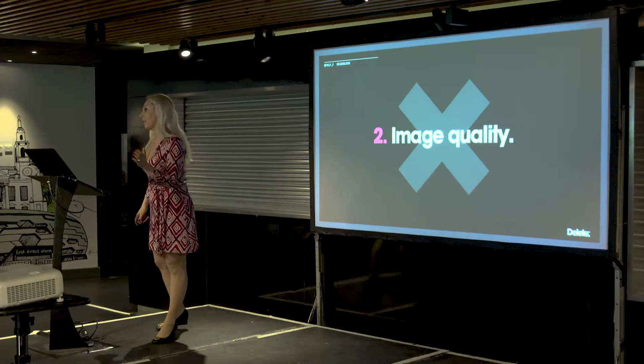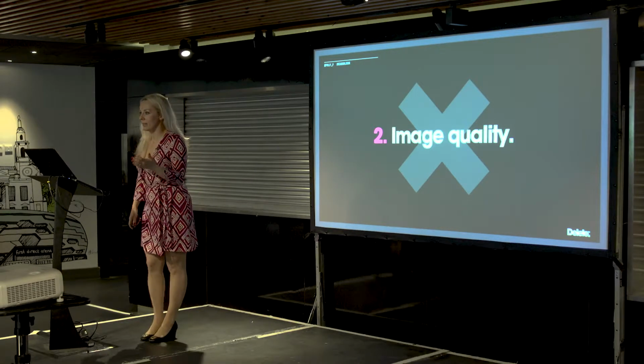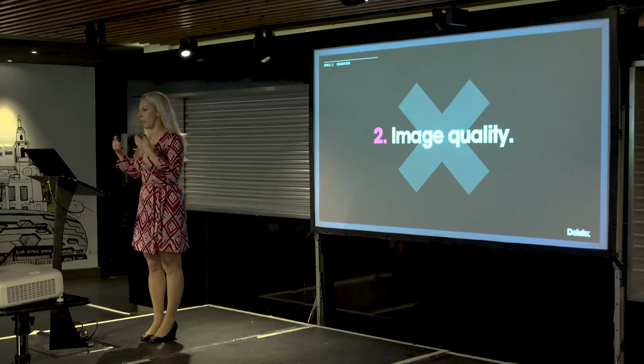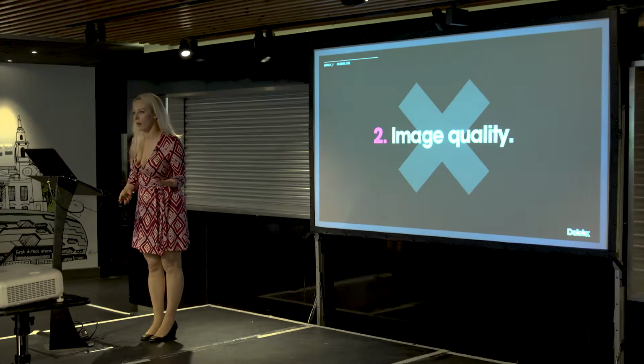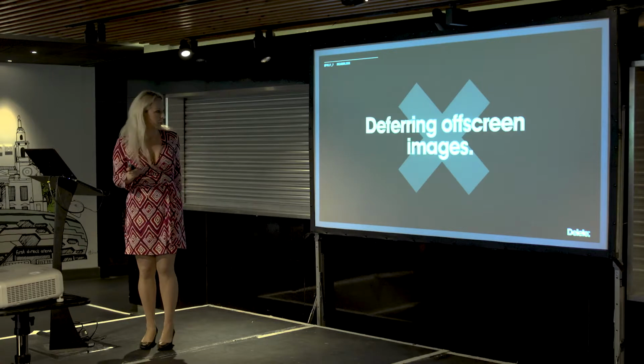The next area for improvement, a huge one, was images. And the tactics that I'm going to talk to you about today are a little bit more advanced than, I mean, we all know that you need to save down your images, not upload high-res, massive images on your website. So this is next level.